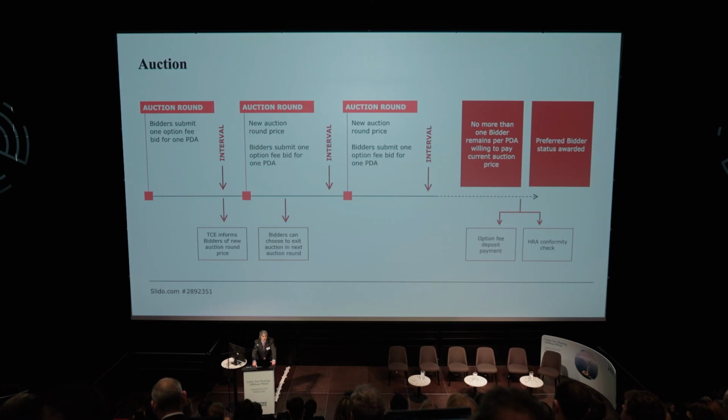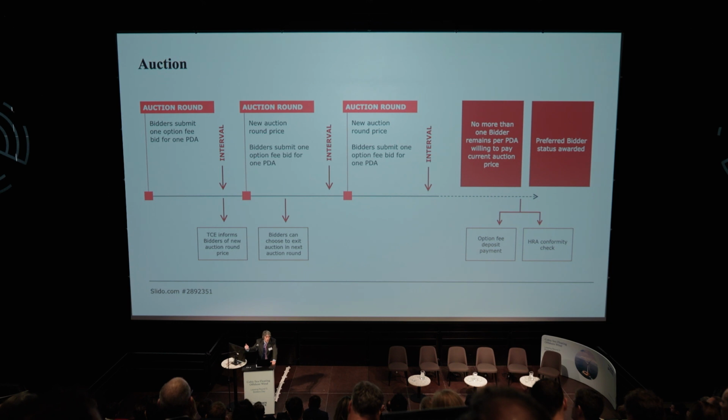We will not be publishing until later on in the tender process the expected start prices for each of the PDAs, but we will clearly give you those start prices before the auction round commences. So, just a few bits around the pricing. In terms of the PDAs, the price for each of those PDAs can be different in each of the auction rounds. So, in auction round 1, PDAs won't necessarily all start at the same price. As we move into the subsequent rounds, the increments might be different as well for each of those PDAs.